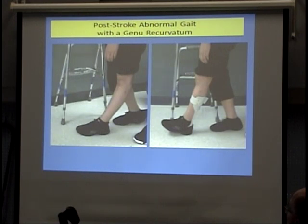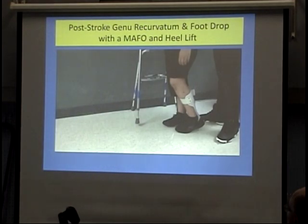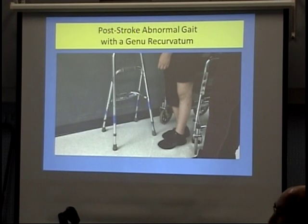Let's see if this alone is able to prevent the genu recurvatum. What we want is the ground reaction force to come up, but with the knee forward over here, and that will prevent that from happening. So, you know, we missed the video. How come I couldn't get it going?